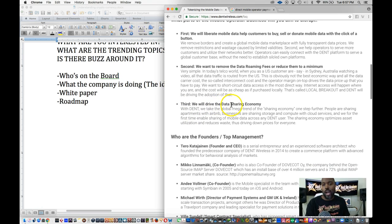So second, we want to remove, we got that part, right? Here we go. We will drive the data sharing economy. With Dent, we take the global mega trend of the sharing economy one step further. People are sharing apartments with Airbnb. Businesses are sharing storage and compute with cloud services. And we, for the first time, enable sharing of mobile data across any Dent user. The sharing economy optimizes asset utilization and reduces waste, thus driving down prices for everyone. That is huge.